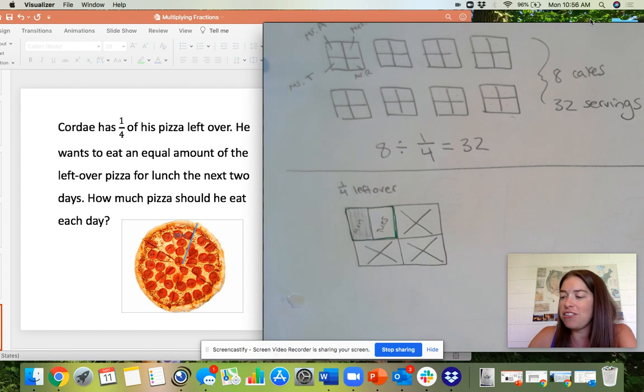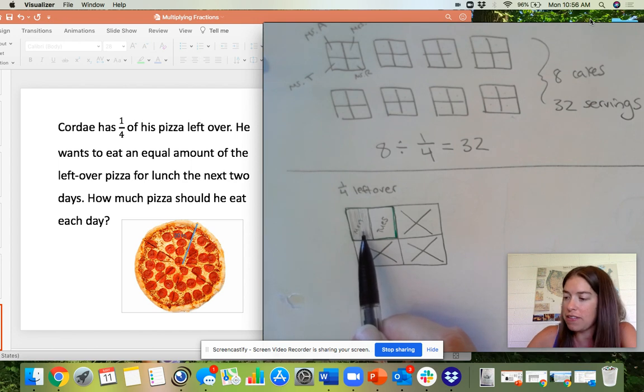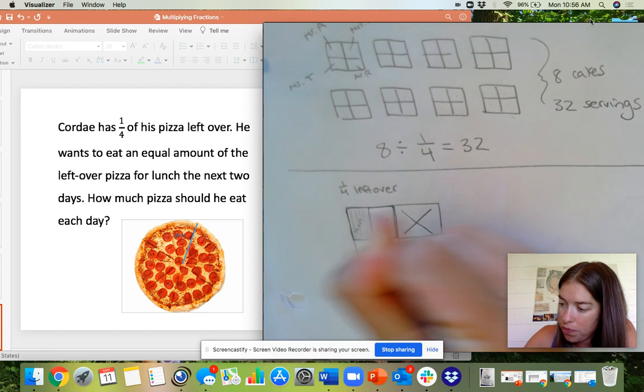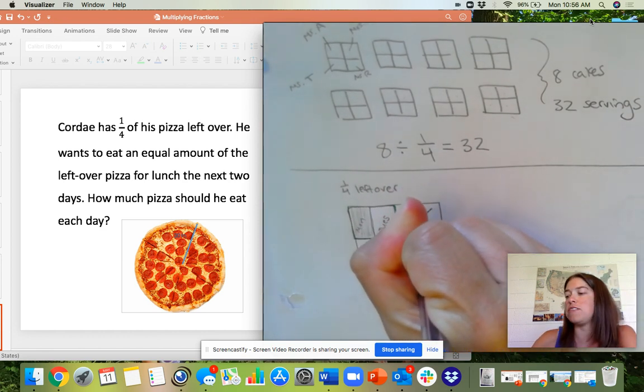Now, I can't just say this is 1/2 because this is not 1/2 of the whole pizza. I've got to consider the whole pizza. So this is where I like to draw my little dotted lines to show how the pizza would be split up.